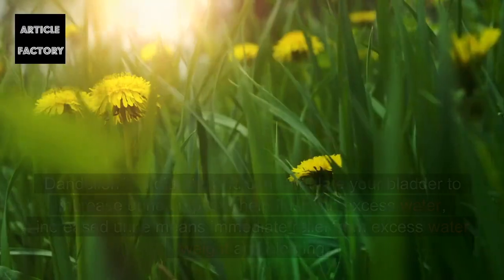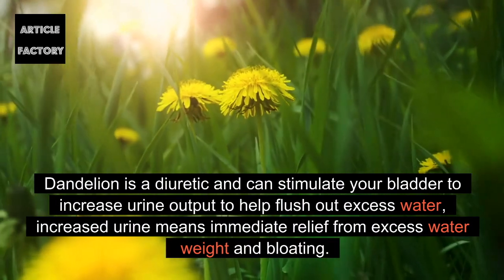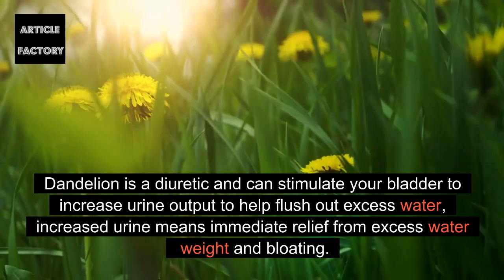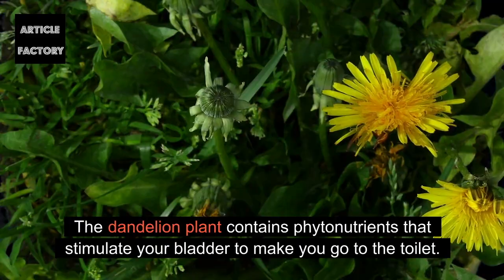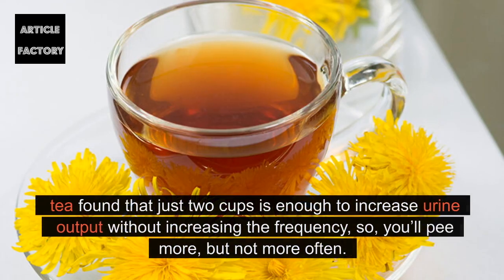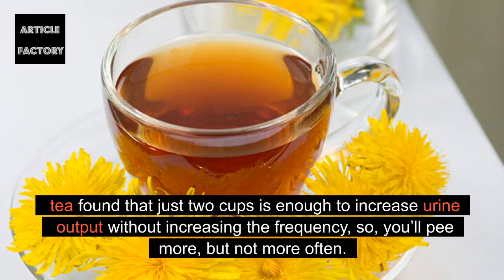Dandelion. Dandelion is a diuretic and can stimulate your bladder to increase urine output to help flush out excess water. Increased urine means immediate relief from excess water weight and bloating. The dandelion plant contains phytonutrients that stimulate your bladder to make you go to the toilet. Research into the effectiveness of dandelion tea found that just 2 cups is enough to increase urine output without increasing the frequency, so you'll pee more, but not more often.